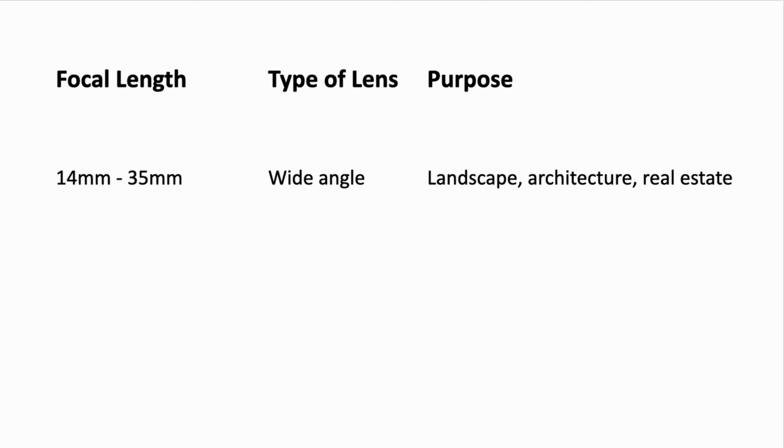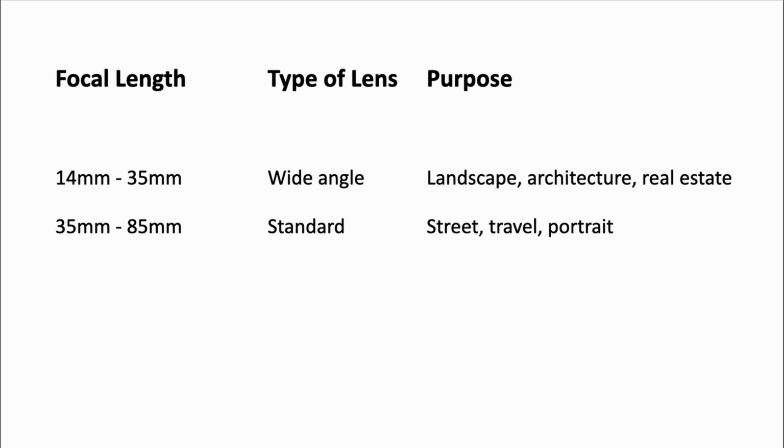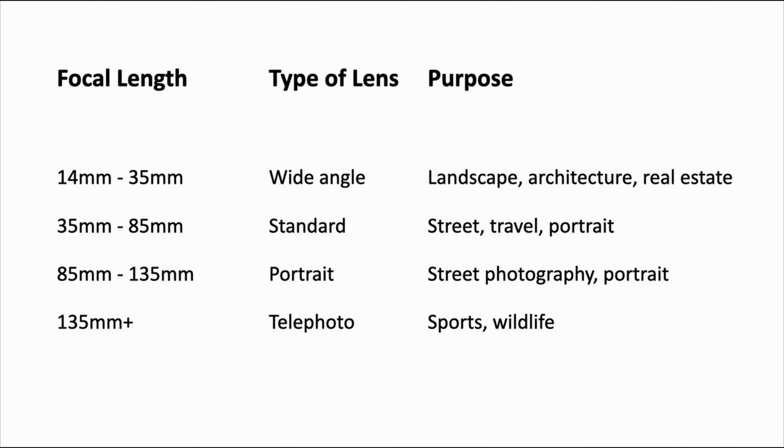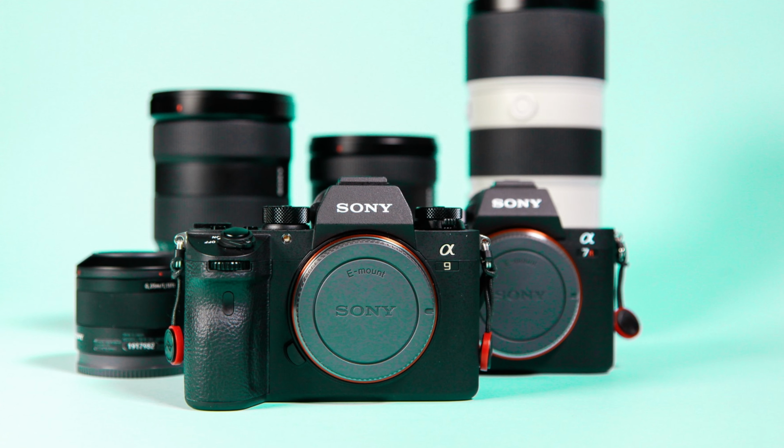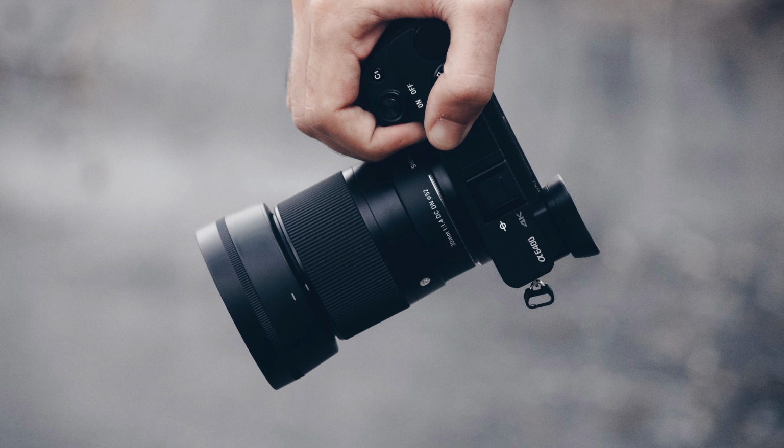I will start with wide-angle lens, and then standard lens, portrait lens, telephoto lens, and finally the all-around lens that covers a very wide range of focal length. I'll talk about their pros and cons, weight, and price. At the end of each category, I will share with you which lens I recommend the most.